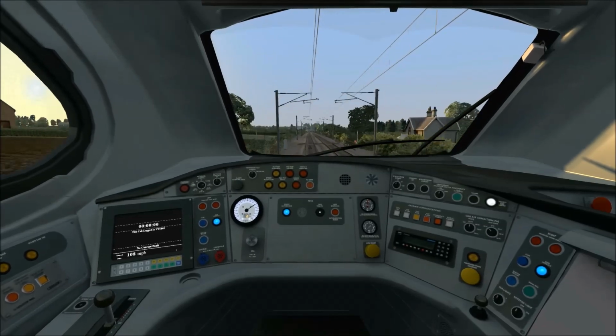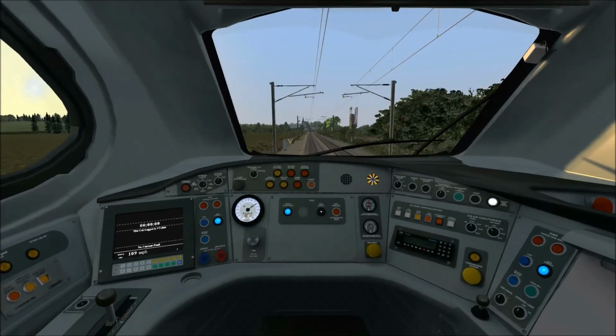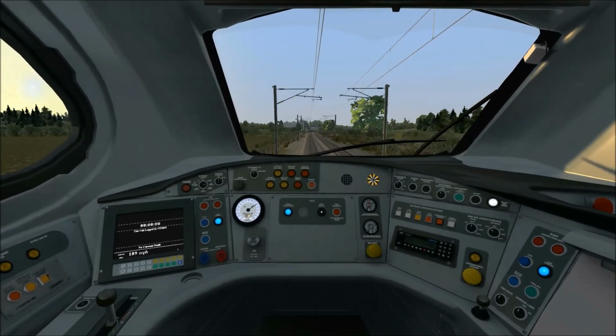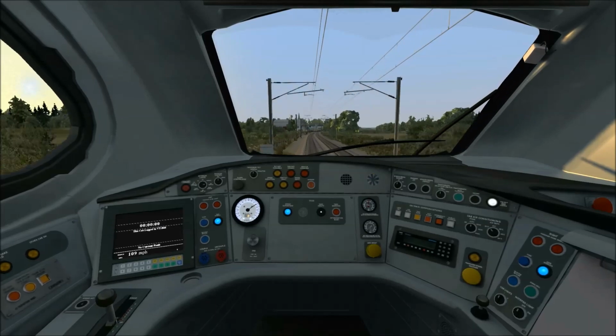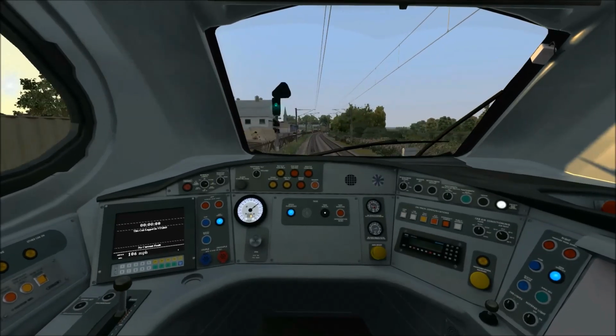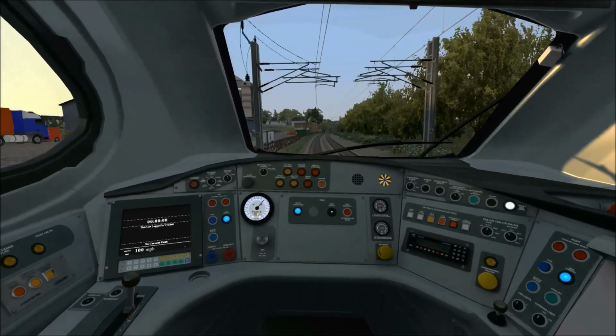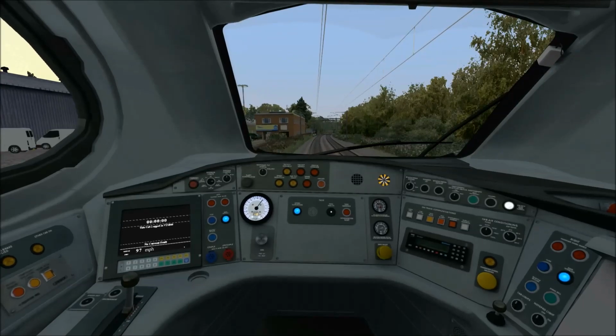The outskirts of Carlisle. Now got a warning for a speed reduction to 75 miles per hour, which is quickly followed by a reduction to 20 miles per hour. So I'm now going to brake at this signal, a step 5 brake application. We now have the Morpeth board warning for the 20 limit coming up too.